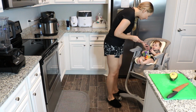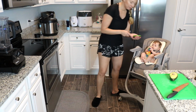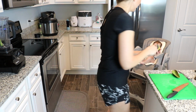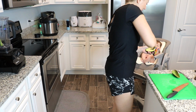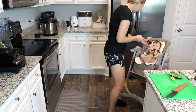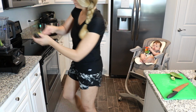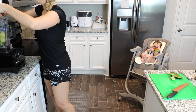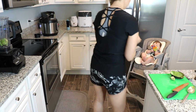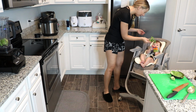The avocado. You can't have it yet, a couple more months, and then you can try avocado. Are you excited about that? To be able to eat real food? Avocado. Ooh, you might be able to smell these basil leaves. Basil, yummy.